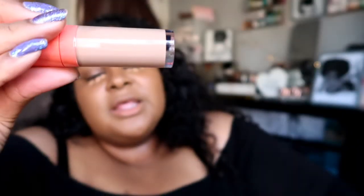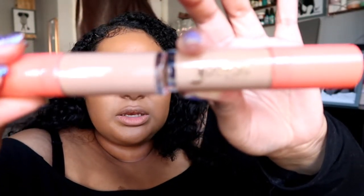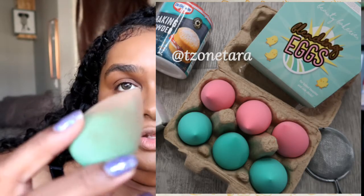So from what I can see, oh, I just realized one has Juvias Place on it and one doesn't. So that's got the Juvias. That's number 13 that's got that. And then this one, number 14, has nothing other than on the lid. That's so weird. Don't judge me. But yes, this is my Beauty Bakery blending egg sponge that looks dirty. I did actually wash this yesterday.